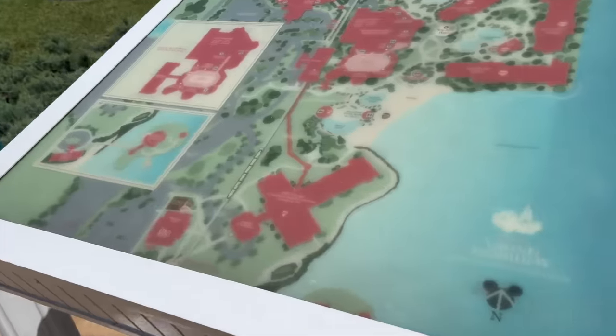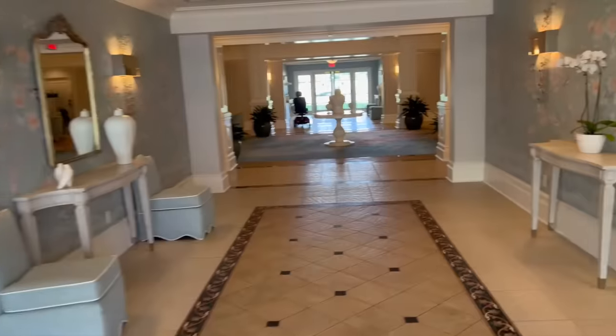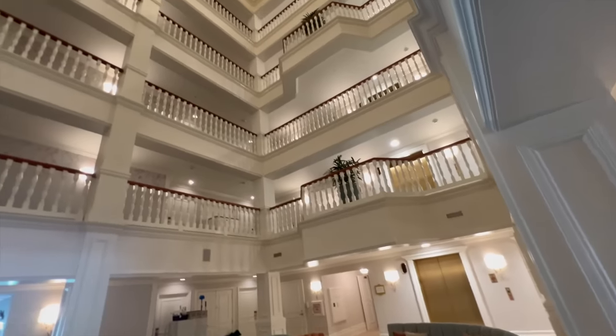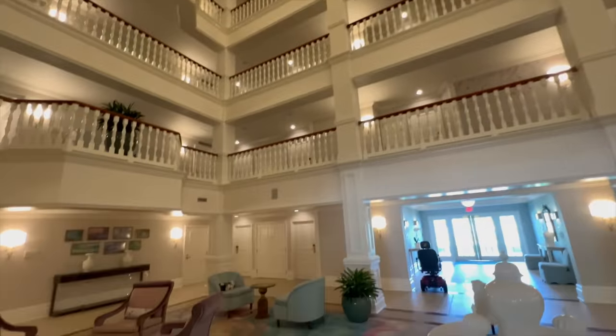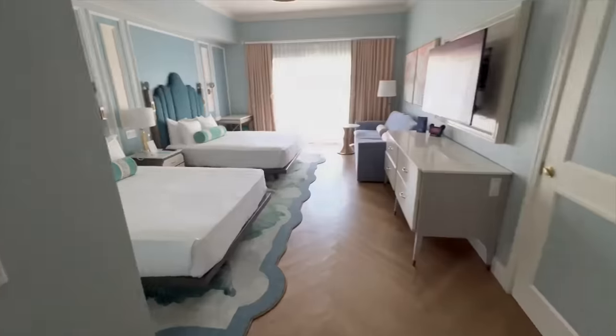Ooh. Oh, hold on. There's a map. Here it is. Sago K, okay? Okay, K. Here it is, guys. Sago K. It smells so good in here. Look at these gorgeous hallways and that gorgeous stain. Here it is, guys. I'm scared. I'm nervous.